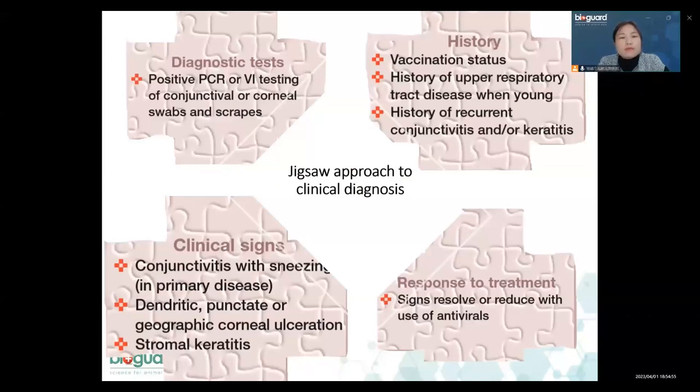Okay. As both false positive and false negative testing is common, it is important for us to consider the overall clinical picture when attempting to make a diagnosis of FHV ocular disease. We know that dendritic corneal ulcer is pathognomonic for FHV1 infection. A clinical diagnosis could be made based on this sign alone without the need to perform PCR test. However, most of the time, we need to consider the history, the clinical signs, diagnostic tests, and even response to treatment to make a final diagnosis. Just like a jigsaw puzzle.